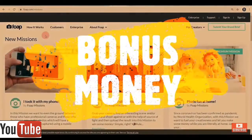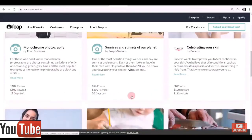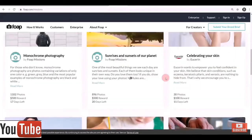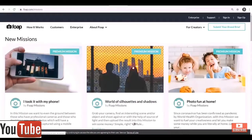One thing I like about FOP is they have new missions every week, and they keep on updating every now and then, where you can take up the task, and when you complete the missions, you can get paid a lot of money. They keep on updating all the time on this site. As you can see, all these are missions where you can also participate, and whenever you win, you can earn a lot of money and make money while at home.